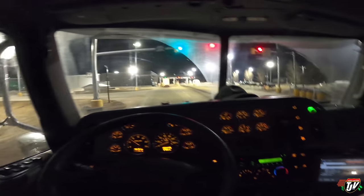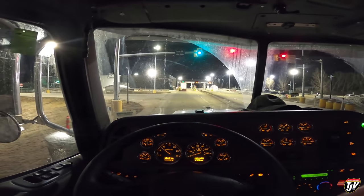I'm tired. It's 11:30. Woo! And with an hour and 20 minutes remaining on our 16-hour clock, rolling up to work. And the light is still purple.